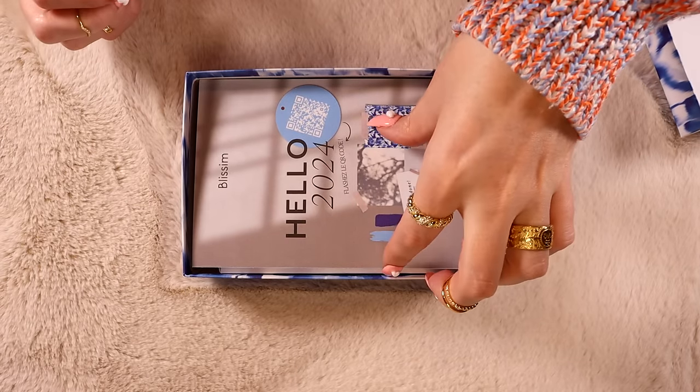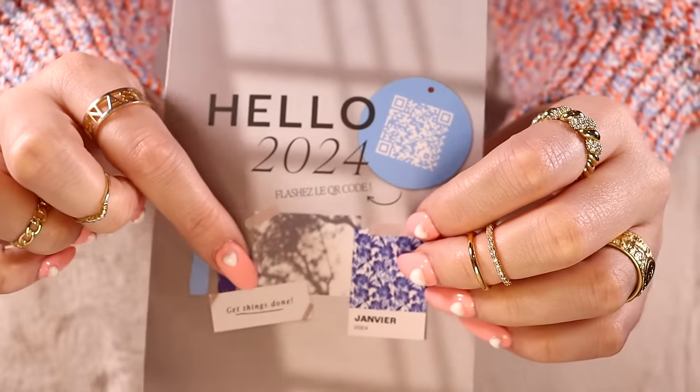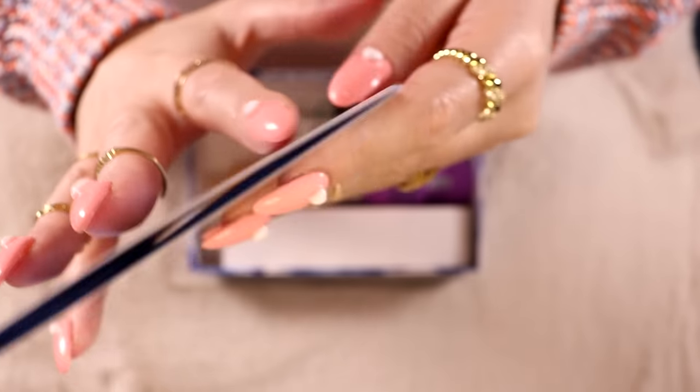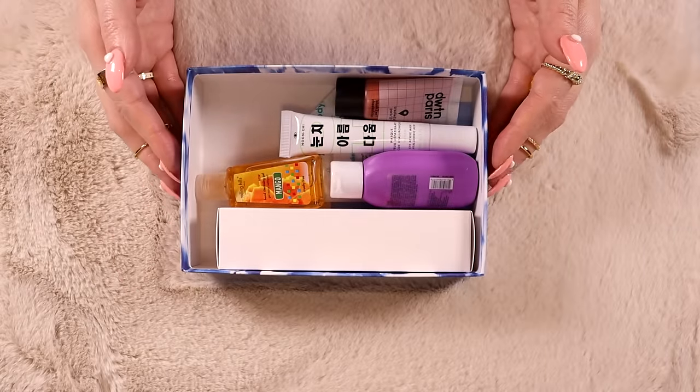Hello, 2024. So get things done in January 2024. Okay, it's not about the products, it's just limited editions and stuff like that. Okay, what can we see?